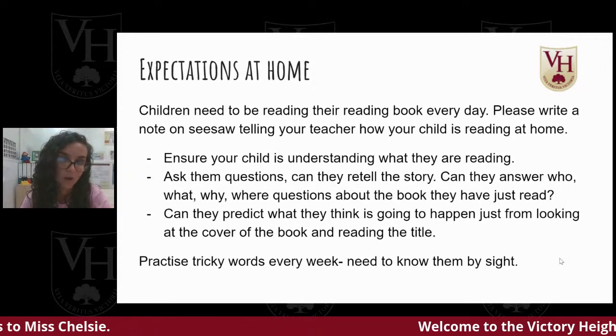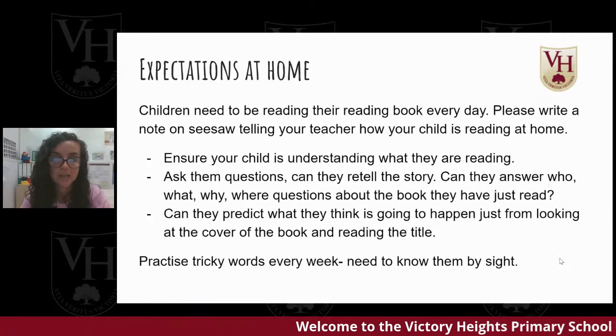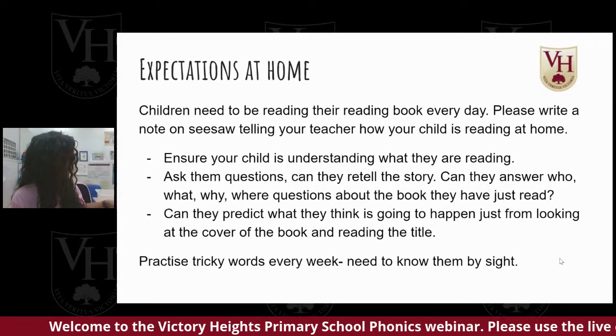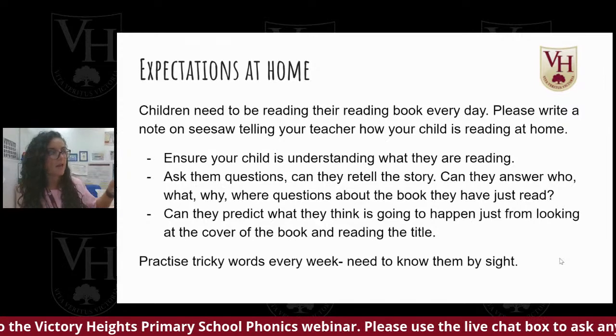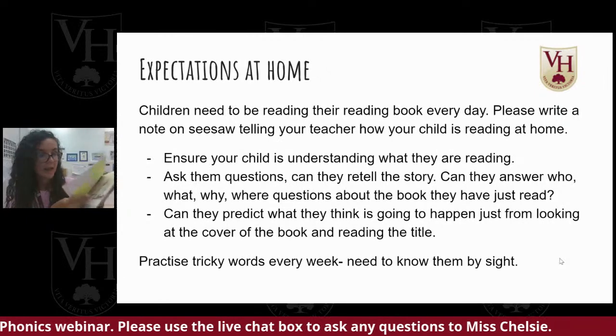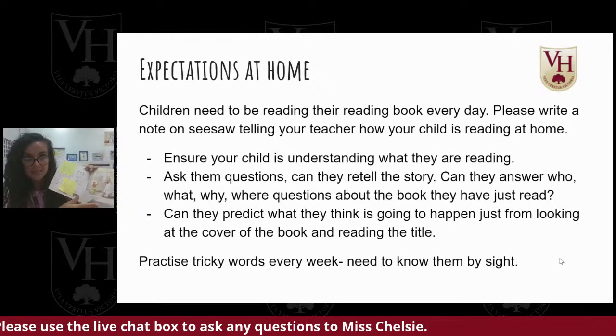Can they answer who, what, why, where questions? And can they predict what they think is going to happen just from looking at the cover of the book? So I know at the moment we are sending lilac and pink books. So obviously the lilac books don't have a story attached to it.